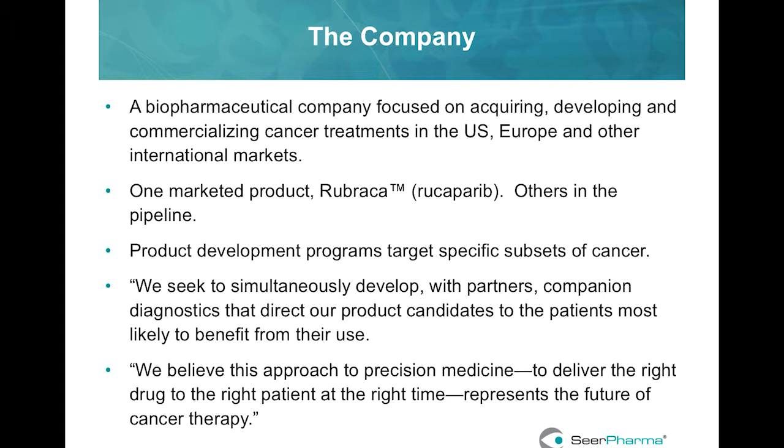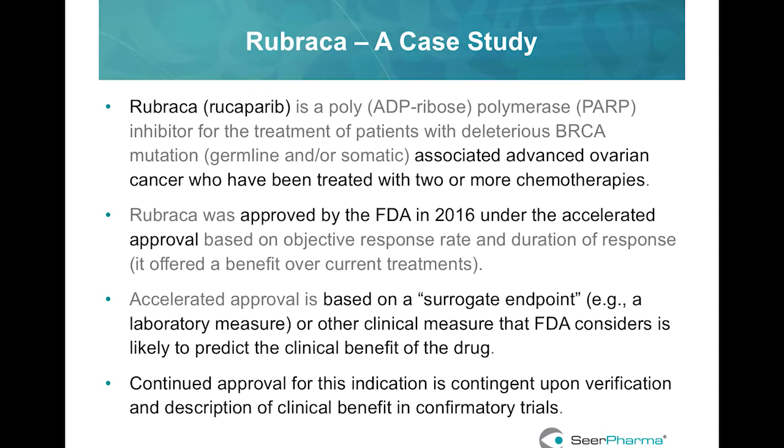A little bit about the Rubraca. Again, I know there's a lot of information on this slide. Maybe just a couple of things to note. The accelerated approval is based on a surrogate endpoint, that is a laboratory measure, or on some other clinical measure that the FDA considers is likely to predict the clinical benefit of the drug. It requires, though, ongoing confirmation studies. So yes, we'll give you the accelerated approval, but we'll see that there is a confirmatory study happening for our Rubraca product.